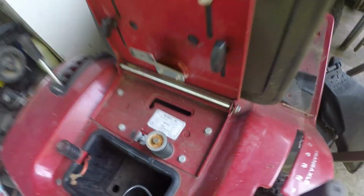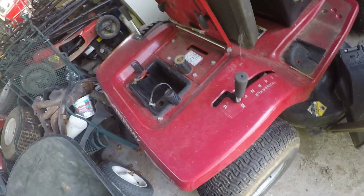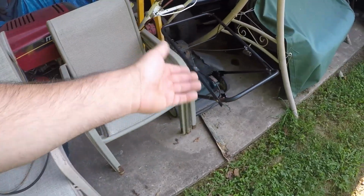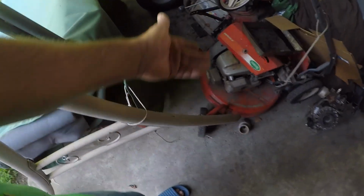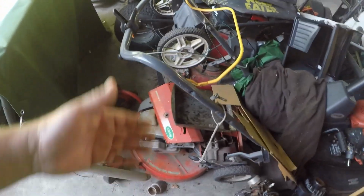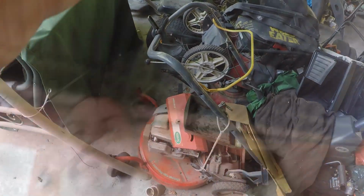there's the serial number and all that right there. But right now I don't have a battery in it or anything like that, so we'll figure that out. And then of course, these push mowers that need to be done, I'll bring those to the channel here soon and see if we can get them running. But anyway, I'm gonna stop babbling. I'm gonna probably end this video right here.